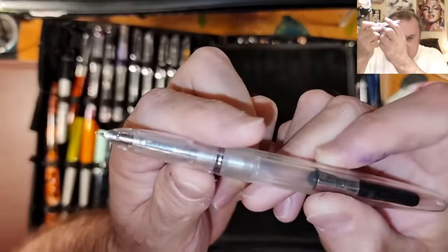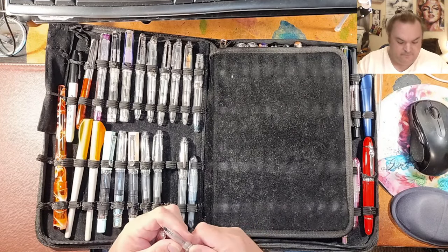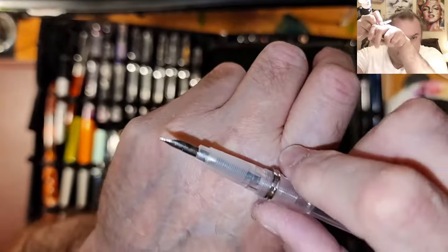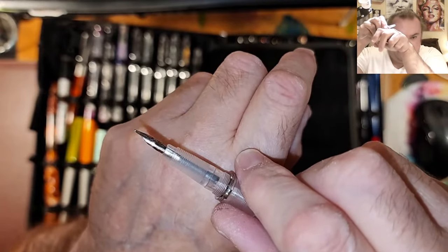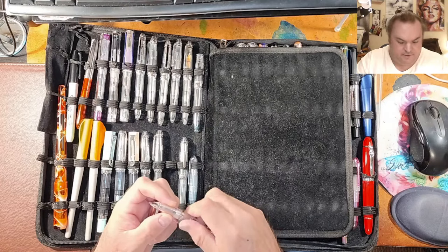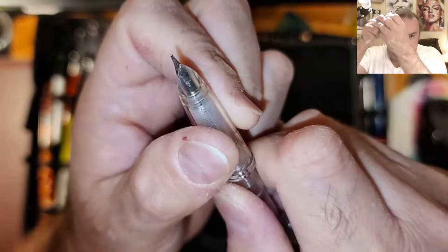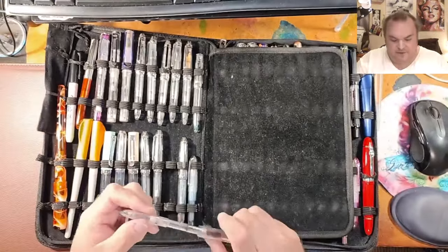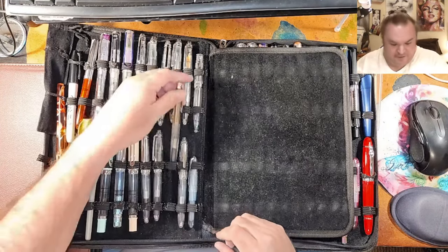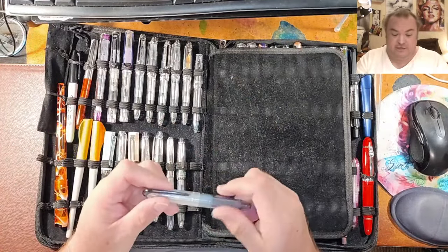But it's in demonstrator, and I wanted a demonstrator. The only problem with this one is it has the old style cone mechanism, which is really difficult to get it to line up with the hood. I have to have it perfect. And that's really annoying. So, it's not really one that I use anymore. Plus, it's a bitch to clean out.